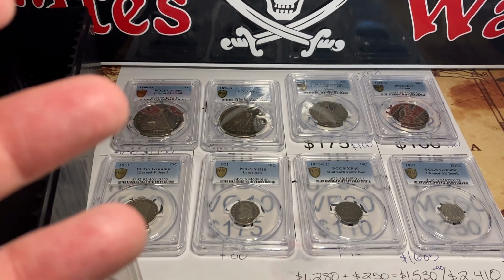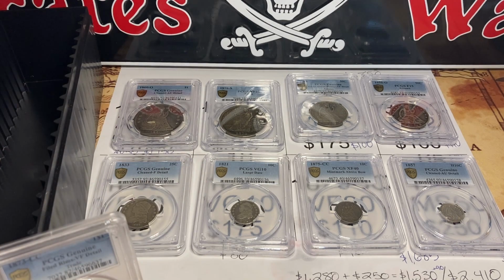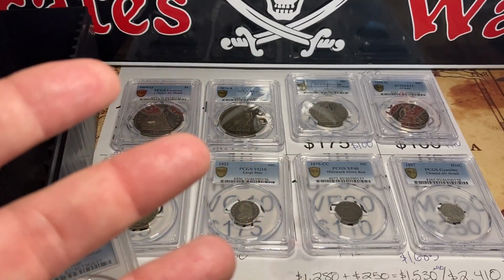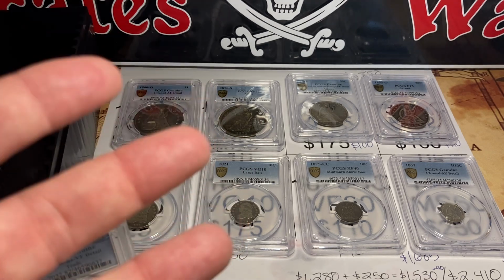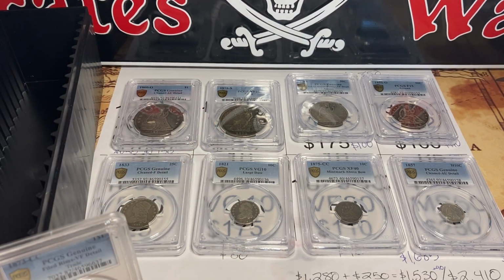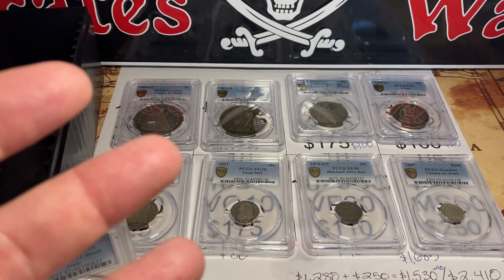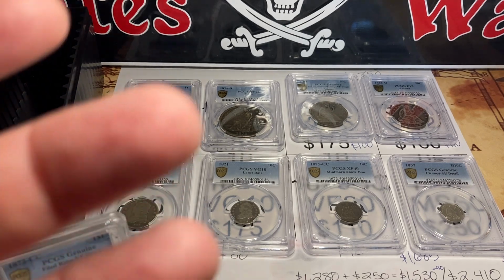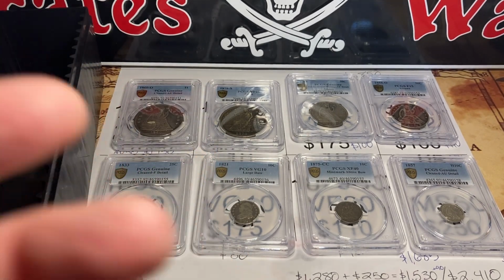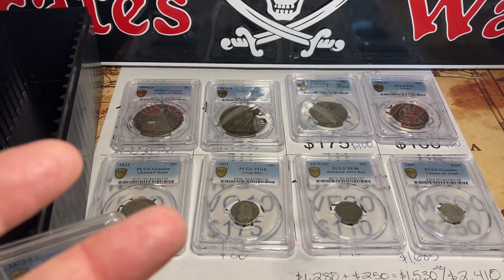Annex. I can't say enough good about Annex. If your coins are $100 or less, value is there for Annex. I'm paying $16, shipped, everything, per grade. It's just too good a value, and their turnaround time is like 10 days to like 4 weeks. You really can't beat Annex as far as that goes. Service, price, value. Annex is my number one.